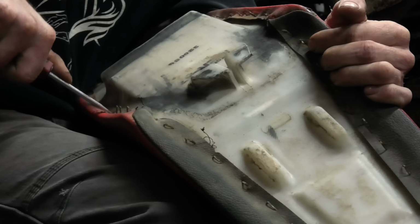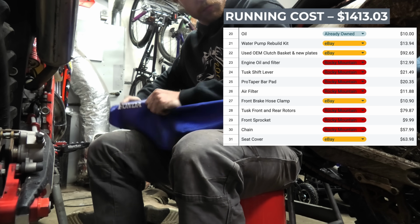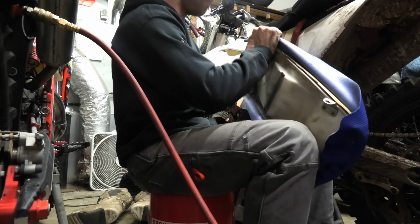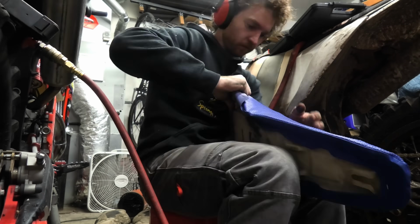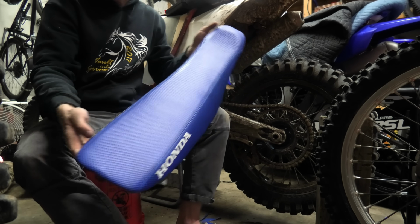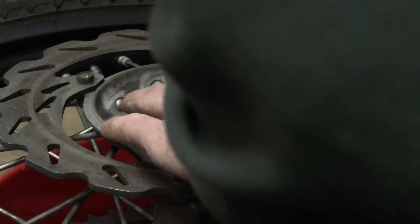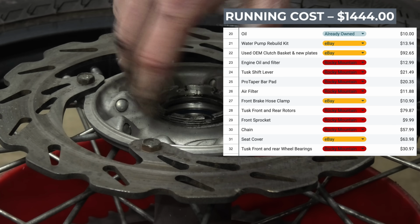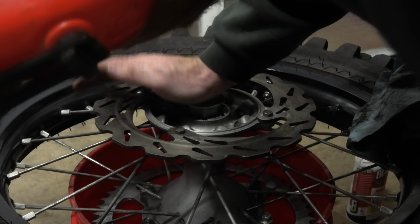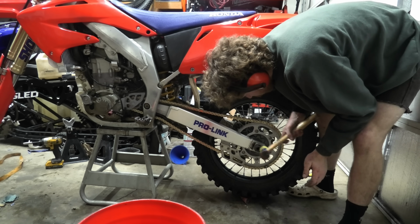This was my first time ever installing a seat cover. Honestly, went pretty well. I had to buy a new rear axle because the threads were stripped on the other one.